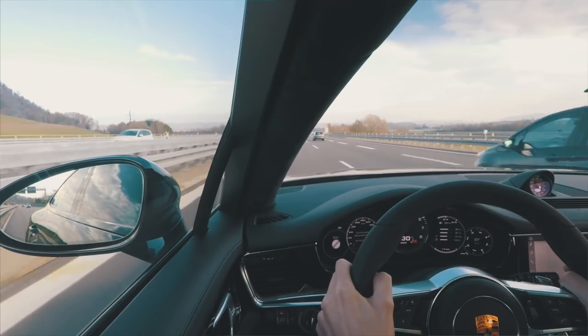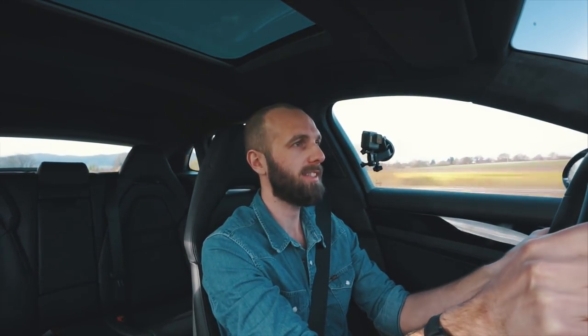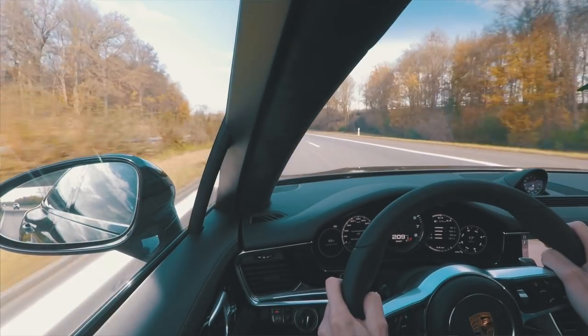Okay, we're on a de-restricted bit. You know what that means? Foot's flat to the floor. My goal is today, I've never hit 300, I've hit 298, which is really frustrating. And today, I feel like going fast and I feel like hitting my 300, and this should be the car to do it in. I love this corner.